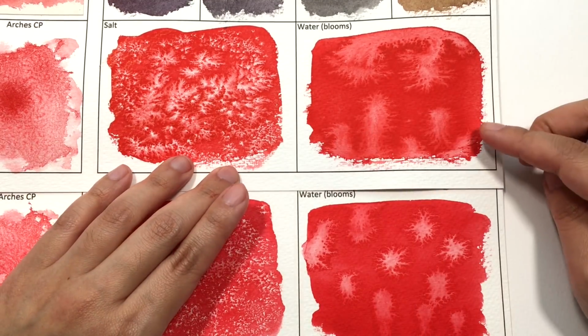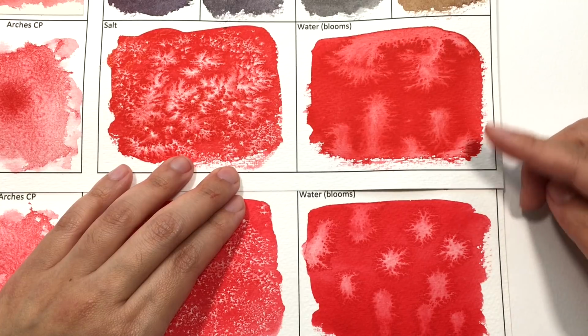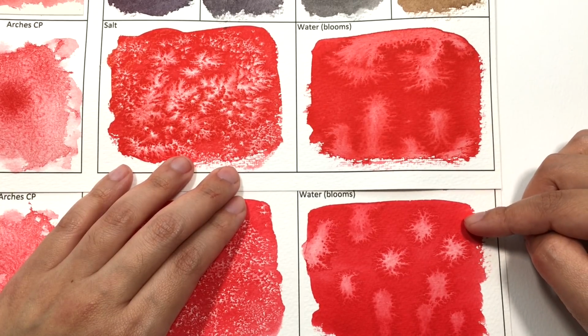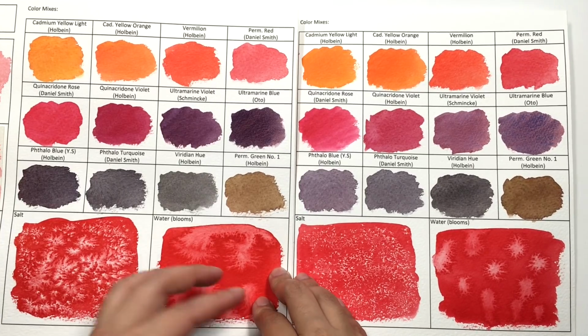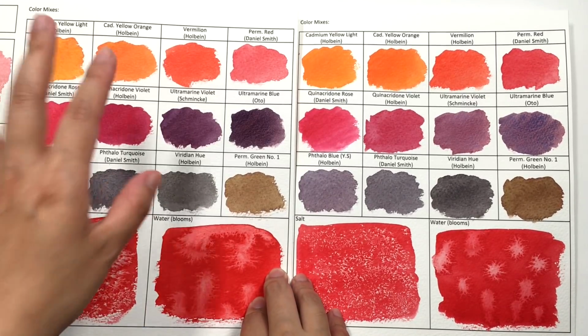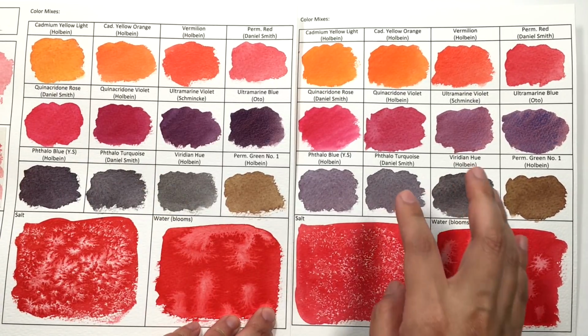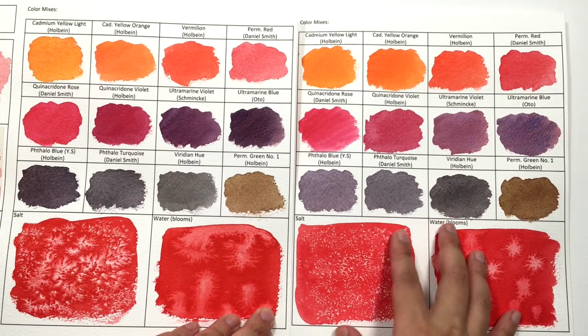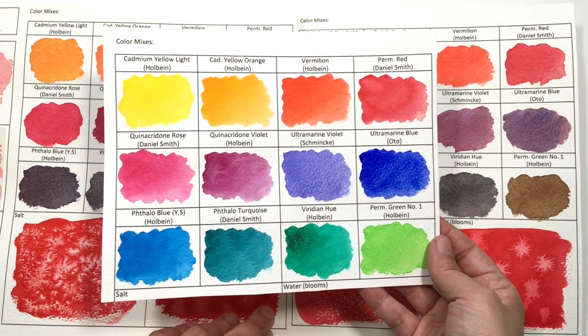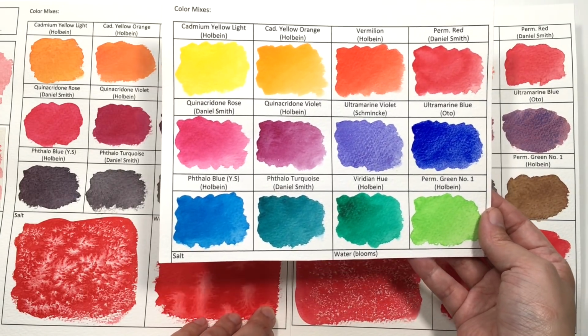In terms of water bloom, I'd say they are pretty much the same in terms of how much feathering it gets using this technique. Now let's take a look at how the 2 colors mix with other colors. This side is the Pyrrole red and this side is the permanent red. And for reference, these are the 12 colors we mixed each of the colors with.